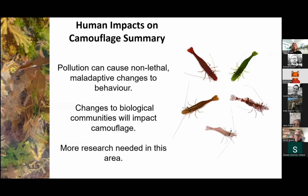A bit of a whistle-stop tour of that, highlighting some of my colleagues' work. Just to summarize, pollution can cause non-lethal changes to animals, and that can affect species' behaviors. A pollutant that negatively affects a behavior in a camouflaged animal might lead to an increase in the likelihood of being eaten, so there's an indirect lethal effect of the pollutant. And then, as we've just discussed, there are these interesting changes to biological communities, and for things like seaweeds, which are a background or a food source to a wide range of other invertebrates. Investigating how color changing or camouflaged animals in general cope with these changes is going to be an interesting area in the future, which those guys are cracking on with.